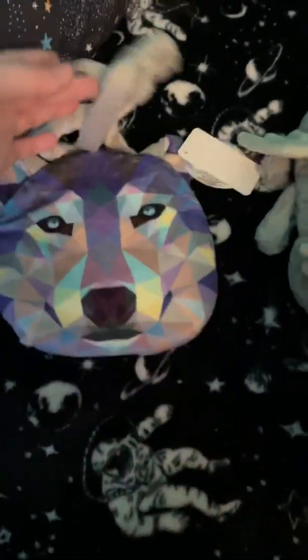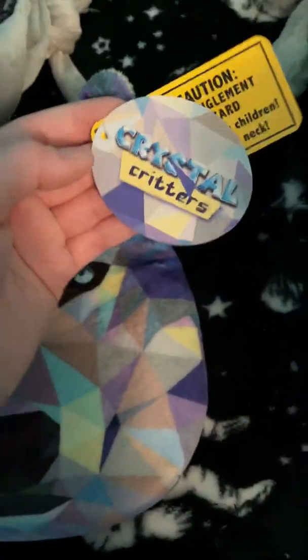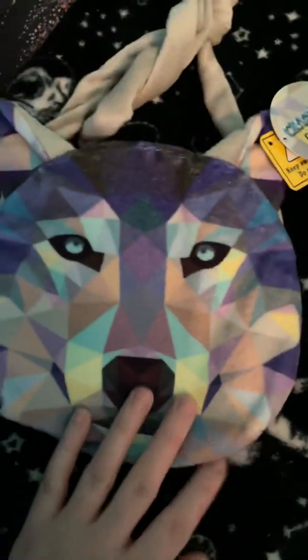Oh my god, this is so cute. It's a little pocketbook, and it's so soft. It's a wolf. Thank you so much. Oh my god. Oh my god, it has a handle. That's so adorable. I'm definitely going to use this. Thank you so much. If you guys are curious, this is the brand. I never even knew this was a thing. I'm shook. Thank you so much.